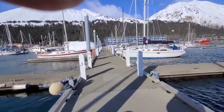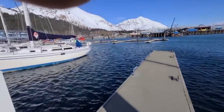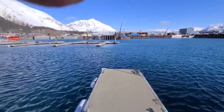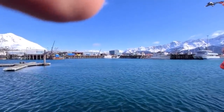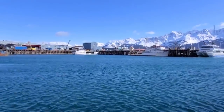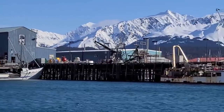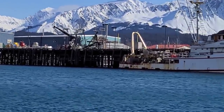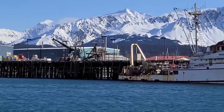Now, to the right here, I gotta get in the right spot, is where they offload that coal onto the ships. Oops, get my finger out of the way. That building right there, that's right about where they used to offload that coal.